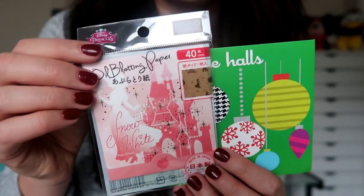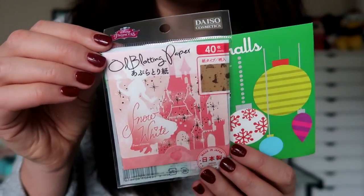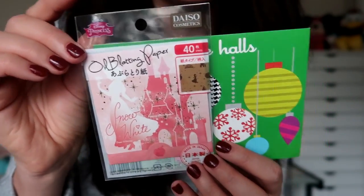And I love these. I know that when I go to Japan, I will not only be buying all the Disney things, but I will also be buying all of the amazing Japanese cosmetics items.